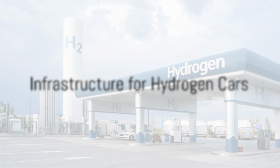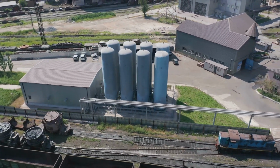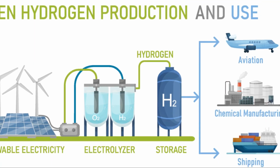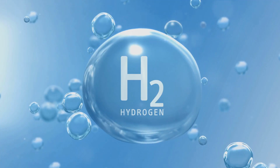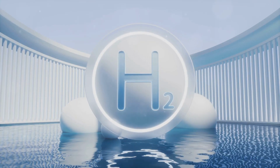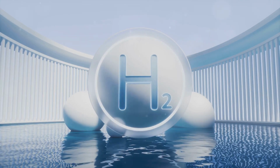For hydrogen cars to become mainstream, we need more than just the cars themselves. We need an entire infrastructure that supports this innovative transportation mode, and that infrastructure begins with hydrogen production. Hydrogen is plentiful, but it doesn't exist on its own in nature. It's usually combined with other elements like oxygen to make water. To use hydrogen as a fuel, we need to separate it from these other elements, a process that requires energy.